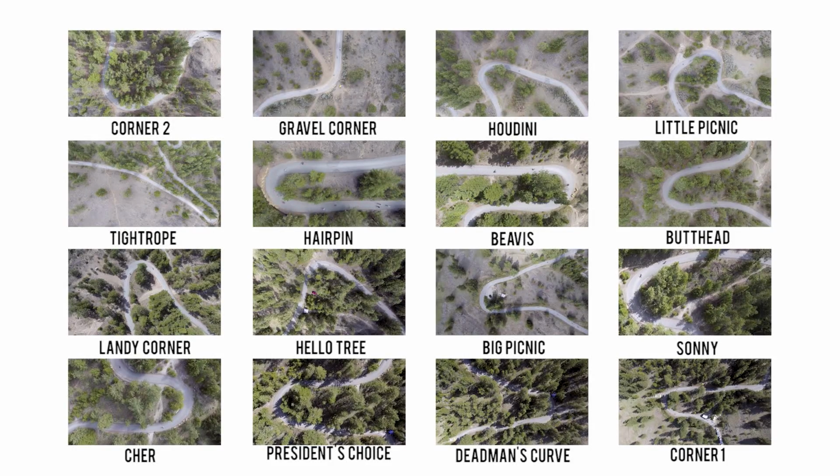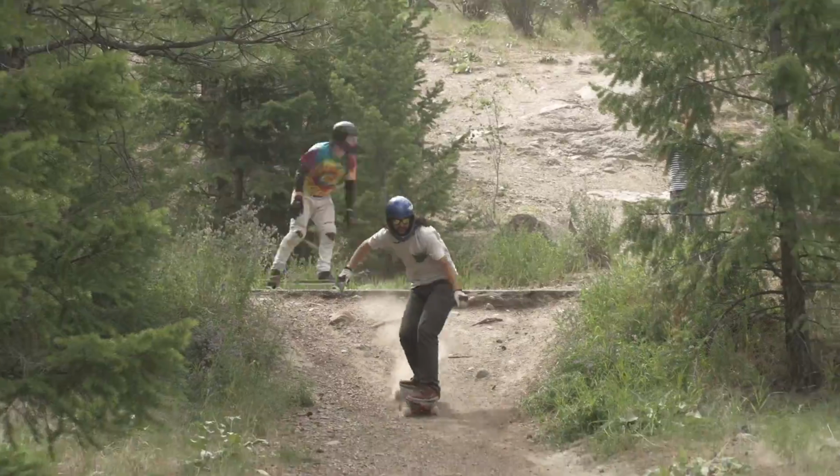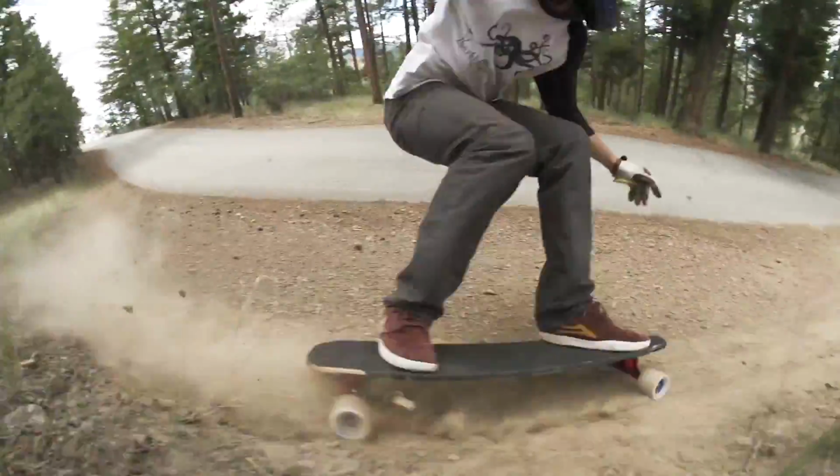There's a lot of cool little features. If you know the road well enough, you can hit in between corners. There's shortcuts, dirt rides, cool lines.